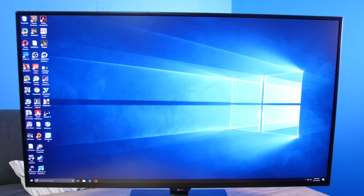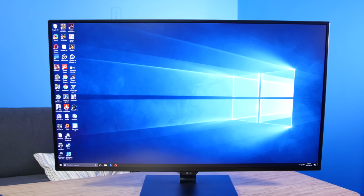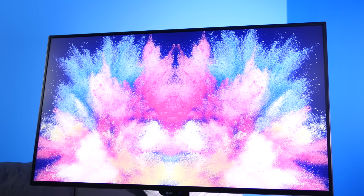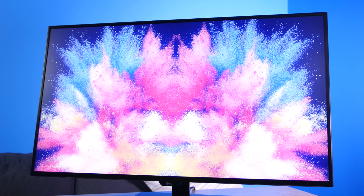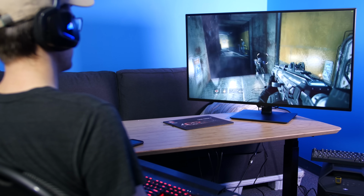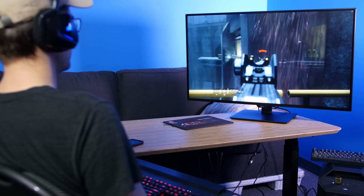But of course, you can also use the 43UD79 as a singular monitor and enjoy 4K without any window scaling. It has an IPS panel with 72% of the NTSC color range. That's decent color accuracy, so it's definitely a strong option for creators. It's got a response time of 5 milliseconds and refresh rate of 60 Hz. That's not going to be impressive to any hardcore gamers, but should you really be complaining with a monitor this big? Really? Get over yourself.